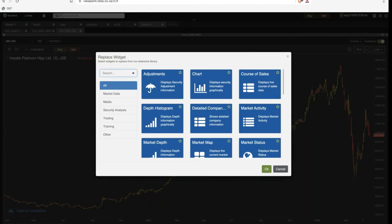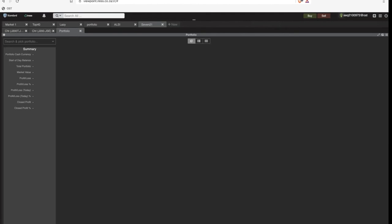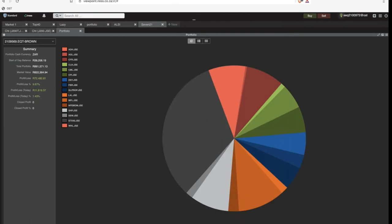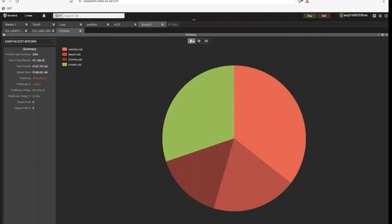Select from library. And you've got all the different offerings here, market depths, market status, order pads, order tickets, and there is the one that says tutorial. Click on that one, say okay. What it's now done is it has replaced my price chart with a portfolio. Let me go to a portfolio. This one has equities in it. And another portfolio will have some ETF. You can view it either like that, or you can click it and look at just summary, or you can look at it boxes such as that.